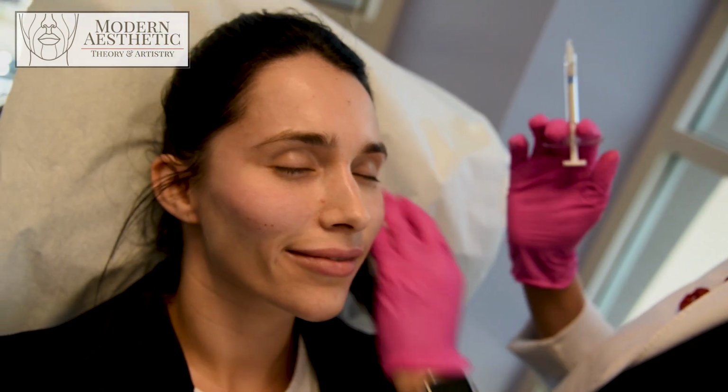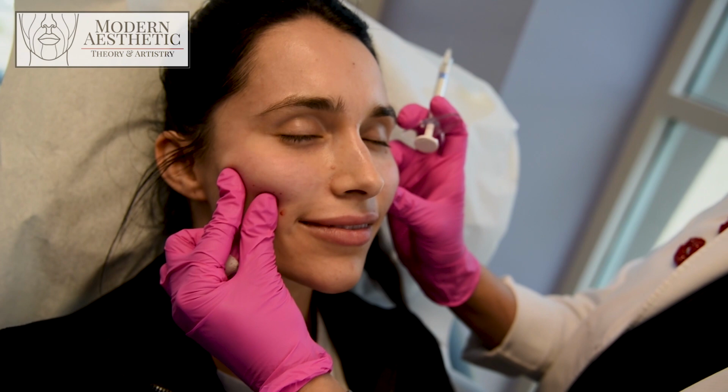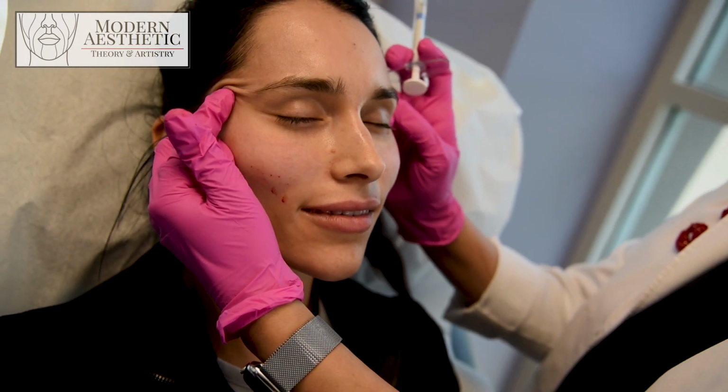And it doesn't take much. I would say it just took a quarter of a syringe on each cheek just to give that support. And that's it. That's an apple of the cheek treatment.